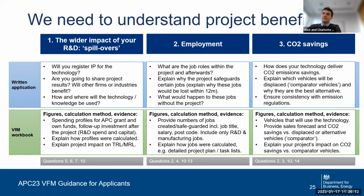Employment. We care about this. It's obviously good for society, but furthermore, a lot of these projects take place in key areas for levelling up, where the wage is going to be significantly higher than the region's median wage. So we want to know what the jobs are, how many jobs are safeguarded and created in the R&D phase and manufacturing phase of the projects. And in the written application, it needs to be clear why these jobs would not exist in the absence of APC funding, and evidence of job figures being proportional to the project expenditure.